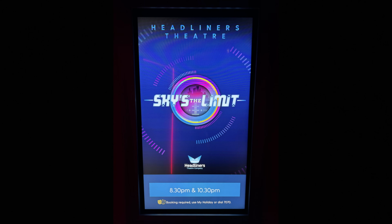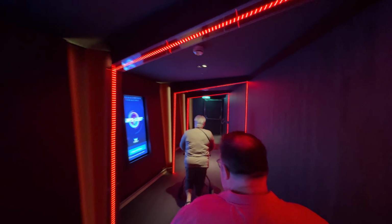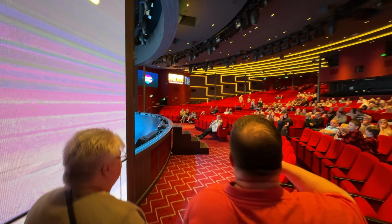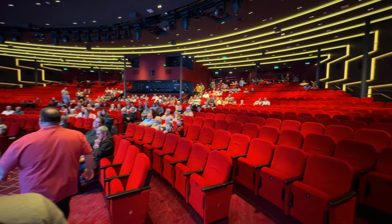So the show tonight was called The Sky's the Limit. And it was held in the Headliners Theatre by the Headliners cast. The Headliners Theatre, you can enter on deck 6, and that will get you completely flat access all the way to the very front of the theatre, or you can enter on deck 7 and then have to use the steps to make your way down.